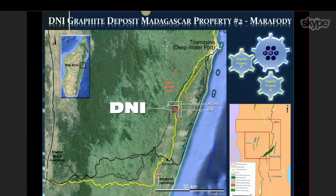It was showing in the drill results, you were getting 8-9% graphite over some decent meterage as well. So that led us to believe that there's beautiful graphite next door. And we have decided to purchase that, again, based on some of the results from the main property.